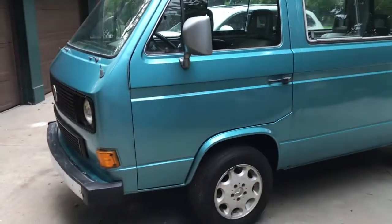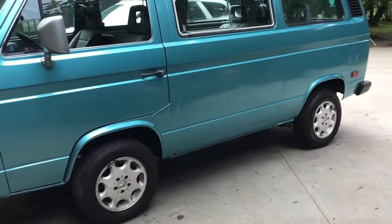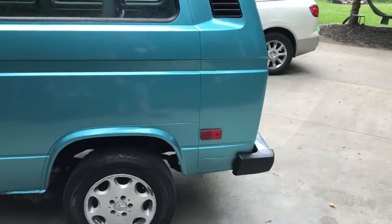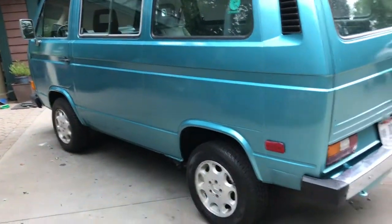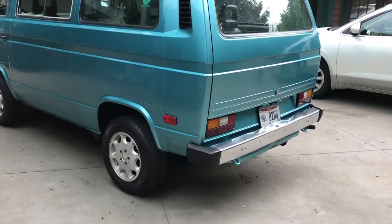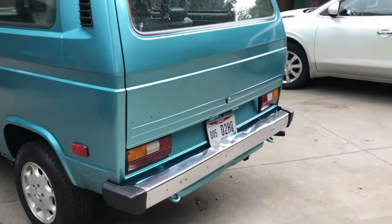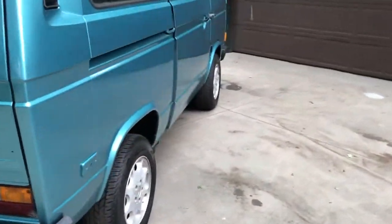Just wanted to take a few minutes here to go over this 1985 Volkswagen Vanagon GL. This is what I would call a lockdown project. I bought this old van just before the lockdown, and it was a project for my three boys and I for about the last 4 months or so. We're just finishing it up, and I've gotten pretty much everything done that I can, and now I have to sell it and move on to bigger and brighter things.